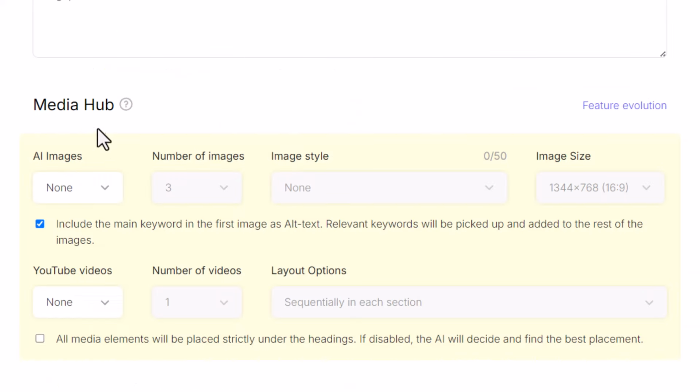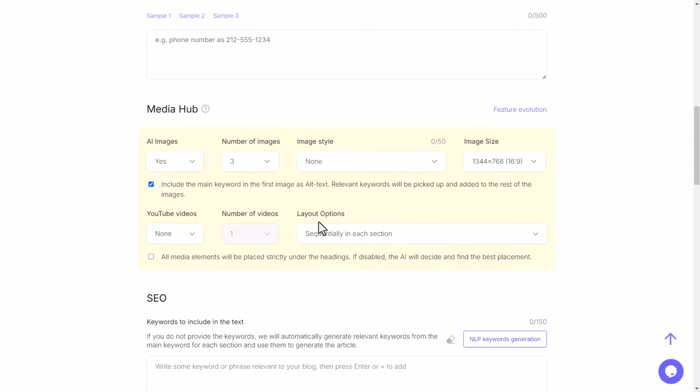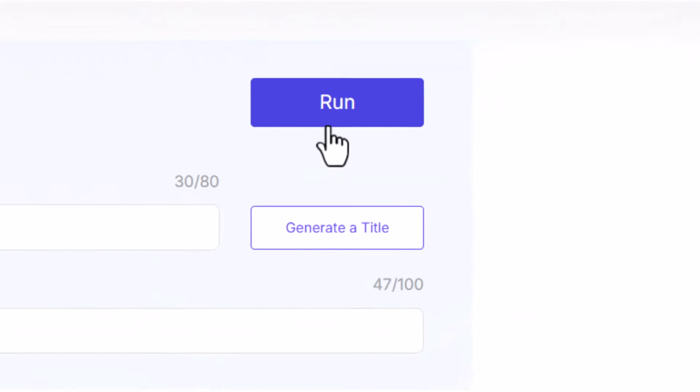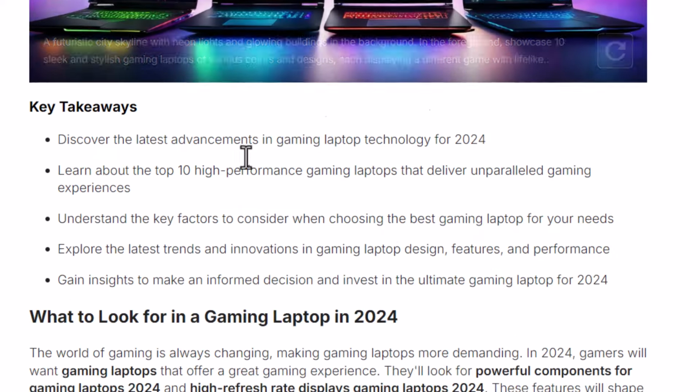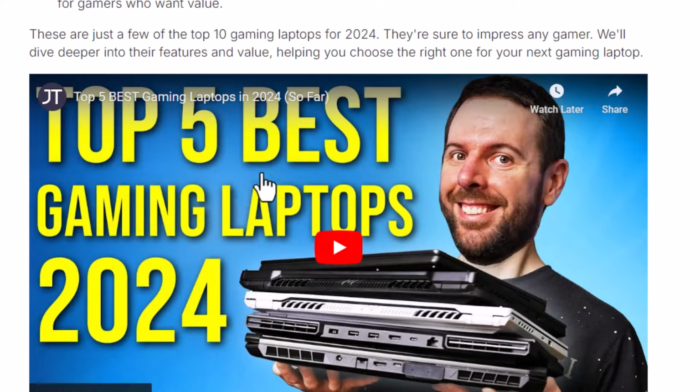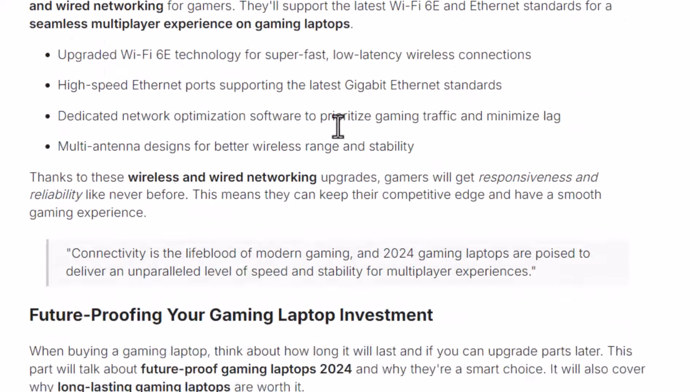And in this section here, you can choose to add relevant AI images to your article by clicking on this drop down menu here, and you can select the number of images, the image style, and image size. And you can also add relevant YouTube videos if you want, and that's all you have to do. Now you want to click on this run button here, and within a few seconds, this powerful AI tool will generate an engaging article from scratch and with these amazing images that were created with their AI image creator.